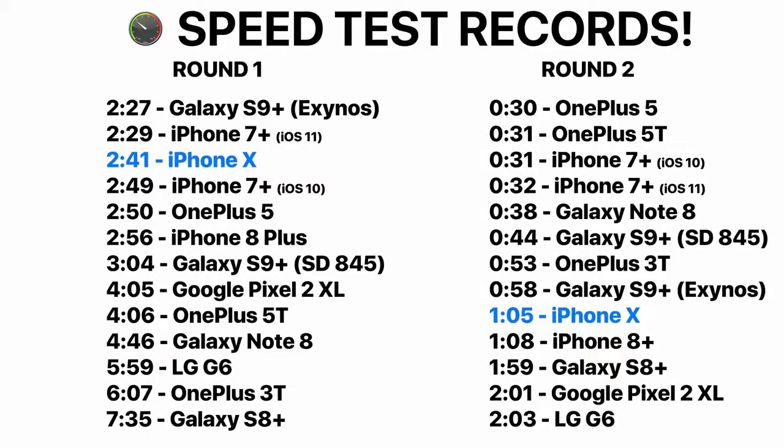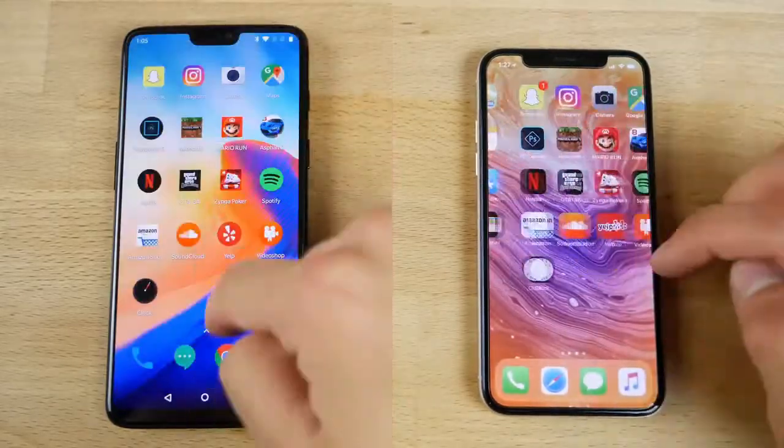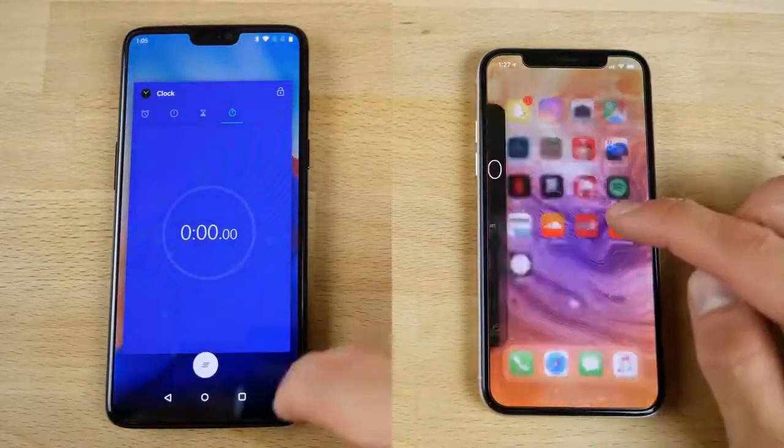I think it will jump in the charts because of that. And these are the current charts. The Galaxy S9 Exynos holds the record for round 1. So let's see if we can beat it with the OnePlus 6. Okay, so let's begin in 3, 2, and 1.